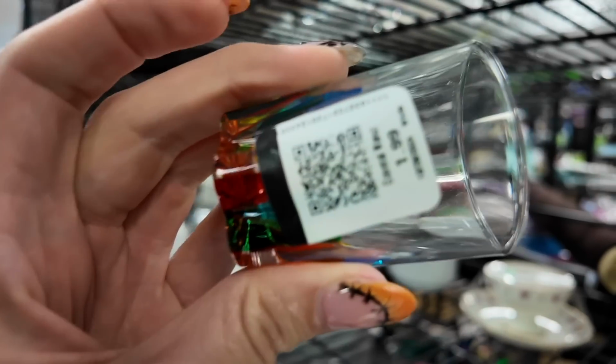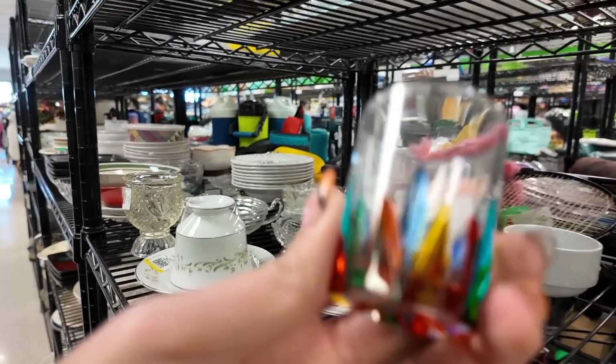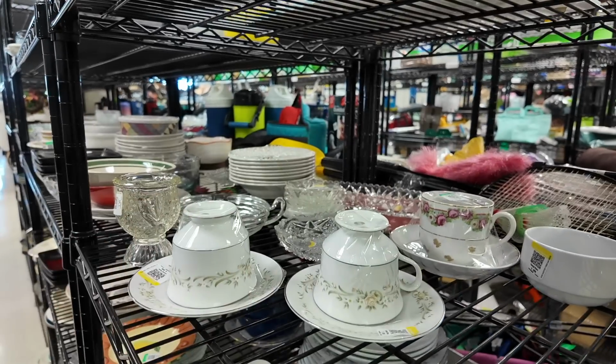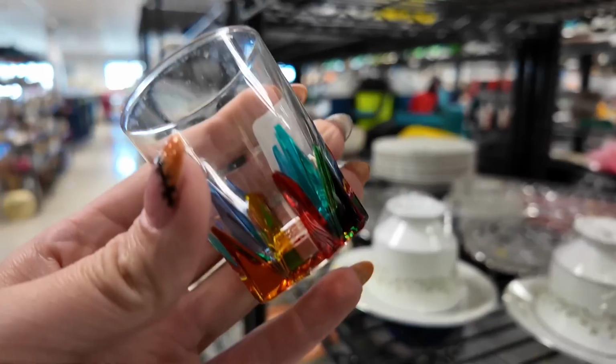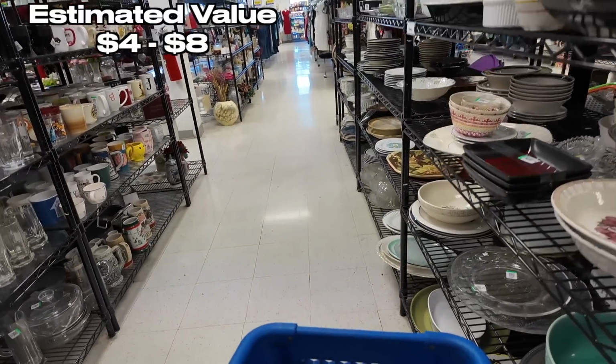It was really neat. This is a $1.99 shot glass. It's kind of cool, isn't it? Very colorful. I might do a Google image search on that. We'll see if I remember. I'm going to stick it in our cart.